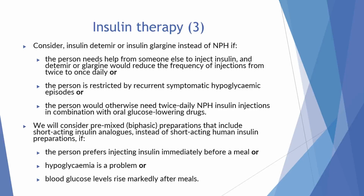We will also consider as an alternative to NPH insulin using insulin detemir or insulin glargine if the person needs help from someone else to inject insulin, and the use of detemir or glargine insulins would reduce the frequency of injections from twice to once daily, or if the person is restricted by recurrent symptomatic hypoglycemic episodes, or the person would otherwise need twice daily NPH insulin injection in combination with oral glucose lowering drugs.